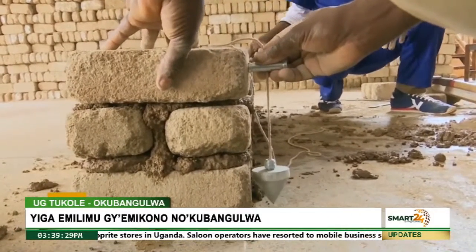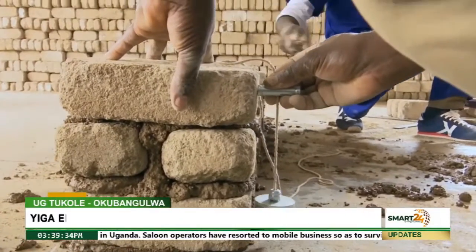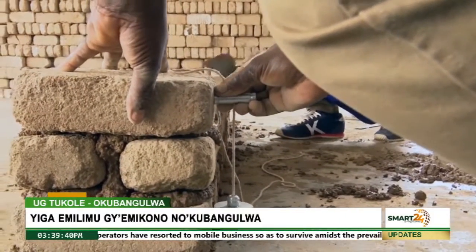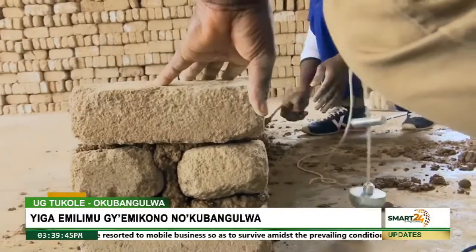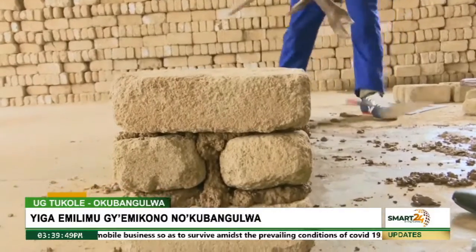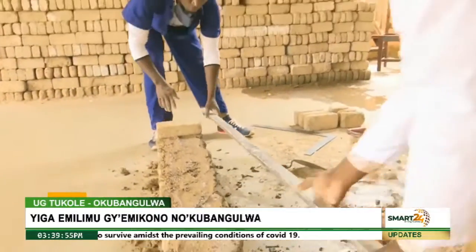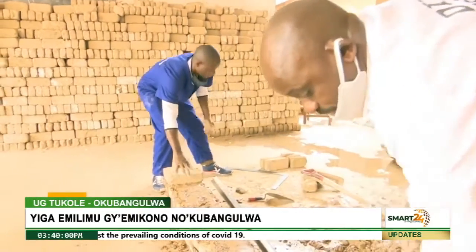You don't allow the plumb bob to touch the brick, but it keeps on changing, checking the verticalness, and once you confirm it is correct, then you stop there. Then the rest of the bricks will follow this. Once you establish that, you get a straight edge, Gerard, and confirm that they are on the same line, then you start laying the bricks so that you get the same alignment.